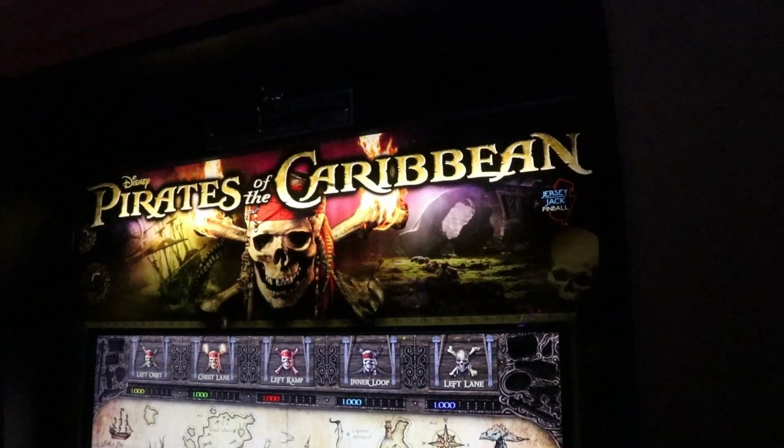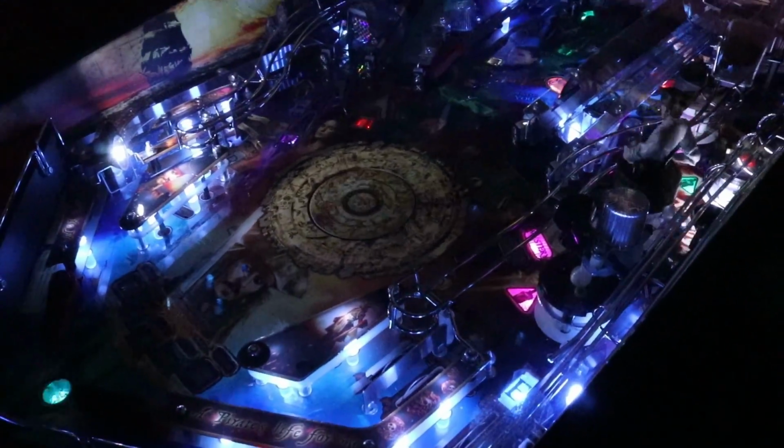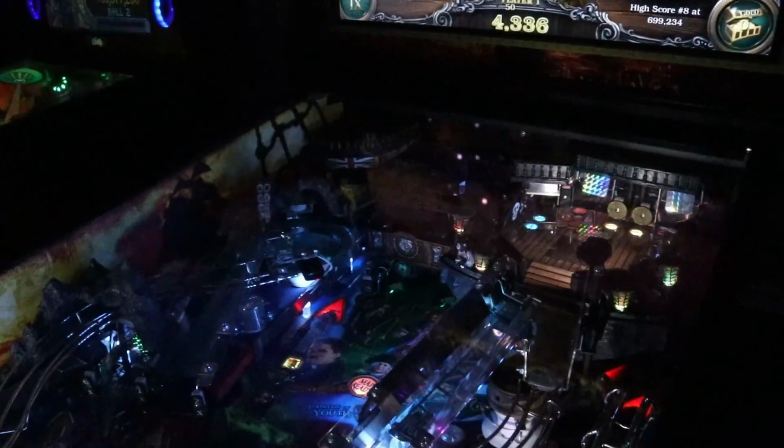This is a game I've wanted to see in person for a really, really long time. The Jersey Jack Pirates. Look at all the features on this. You got the map from the third movie, and it just spins around. You got this little pirate in a barrel that spins. You can even go on top of the Black Pearl, up on the deck of the Black Pearl. That's a cool feature right there. And of course, the iconic Davy Jones chest in the back, just like on this machine.